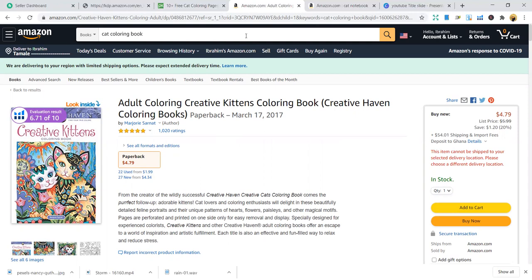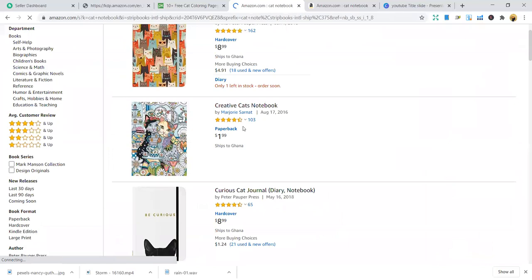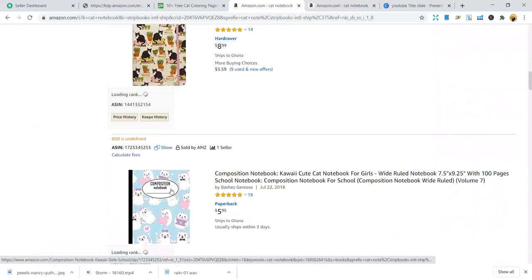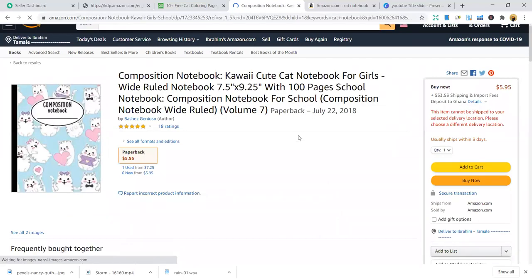The last one I'm going to talk about before I maybe mention some more is a cat notebook. A simple cat notebook, which has a cat on the cover. It's also good. You can see this one is a composition notebook, but has a cat cover. That's all that makes it a cat notebook. And you put the cat in the title to let people know that this is a cat notebook. And when they see the cat, simple, they go with it.